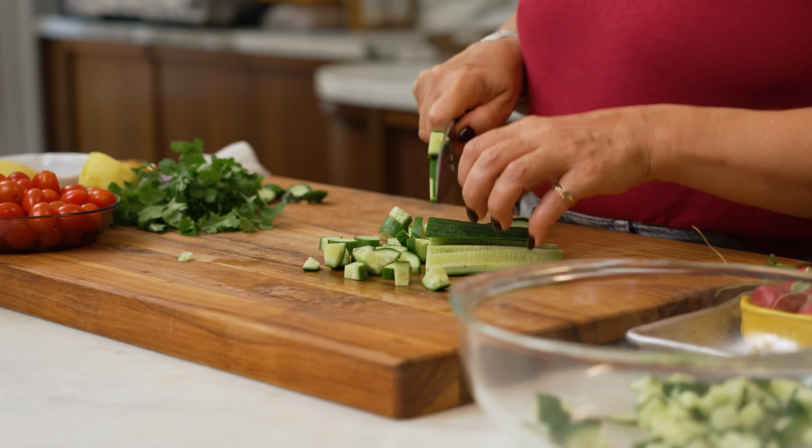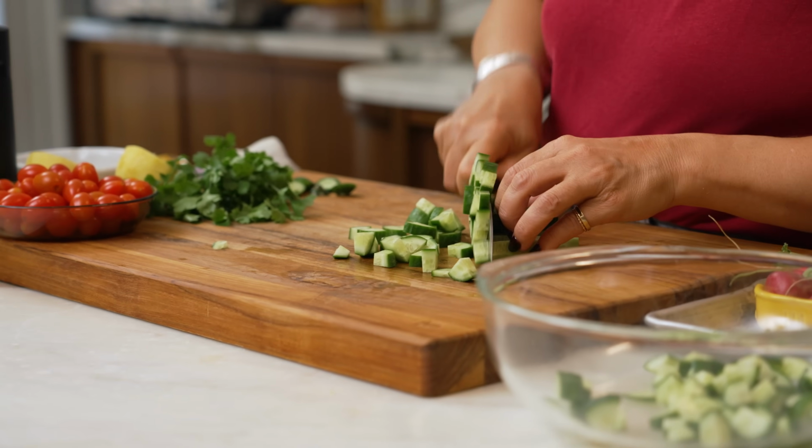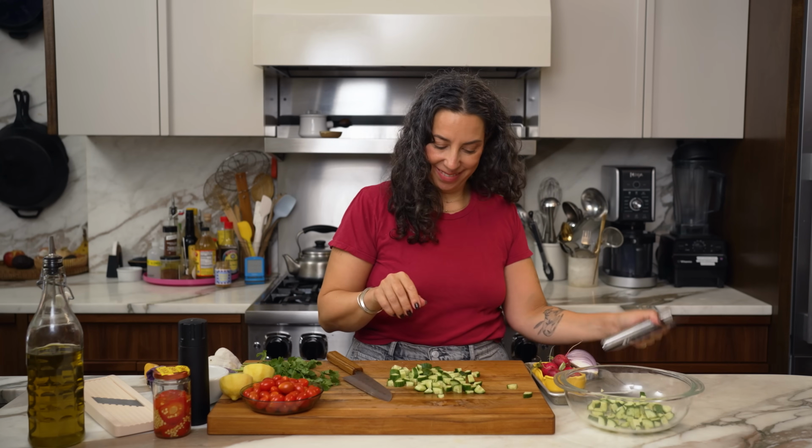Like a tangerine is not a tangerine anymore, it's a cutie. That's a brand name. For crying out loud. But anyway, we love cucumbers.